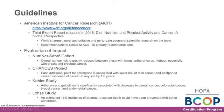Next up is the American Institute for Cancer Research, or AICR, which we mentioned briefly before. Again, information can be found at the linked website above. So they produced a report called Diet, Nutrition, and Physical Activity in Cancer: A Global Perspective, and they've actually released the most recent in 2018, which is the third iteration of this guideline. And what it is, it's the world's largest and most authoritative and up-to-date source of scientific research on the topic.